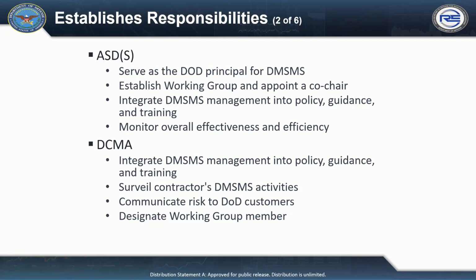And the instruction actually formalizes for the first time ever the DoD DMSMS working group, which is co-chaired by ASD Sustainment and USD R&E, research and engineering. In addition to all of that, the director of the Defense Contract Management Agency, DCMA, will again do that first bullet that I mentioned and integrate all of that into their products that they have.